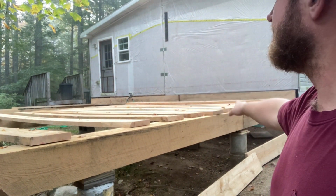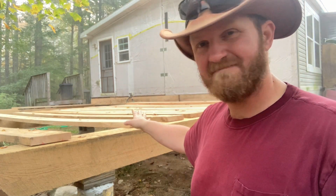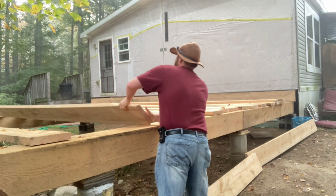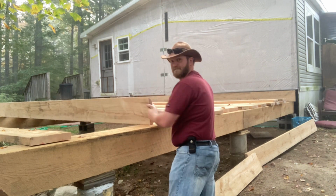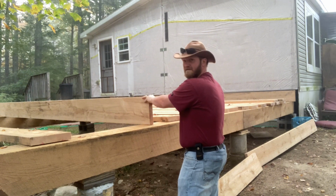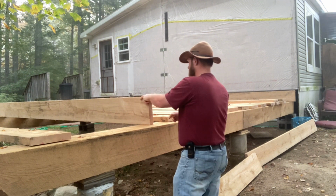These, we got them all cut. Obviously, they're not going to be like this. They're going to be upright like this. So they'll be upright like that, and then, of course, the underlayment or the flooring will go on top of that.